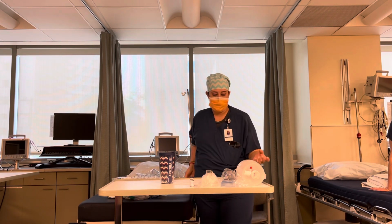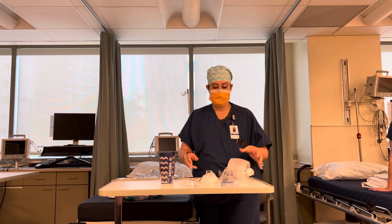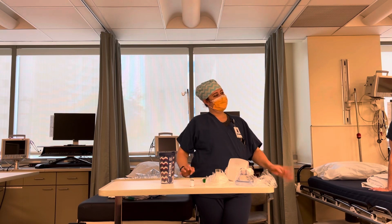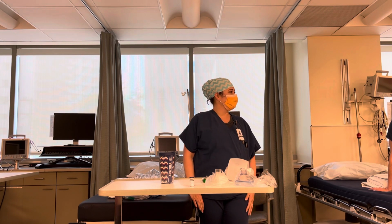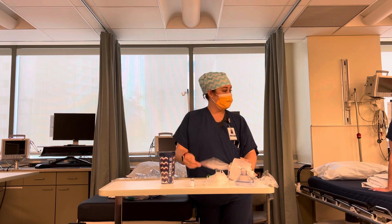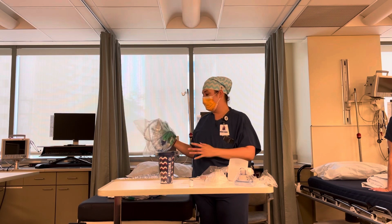Now, who thinks that they could just easily assemble this when they're nervous and the patient stats are 60 and the CRNA's yelling at you? It's kind of tricky, right? So we don't always have this all the way assembled. Most of us prefer this. I've told you guys before.